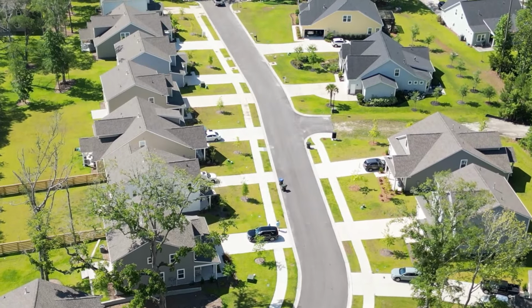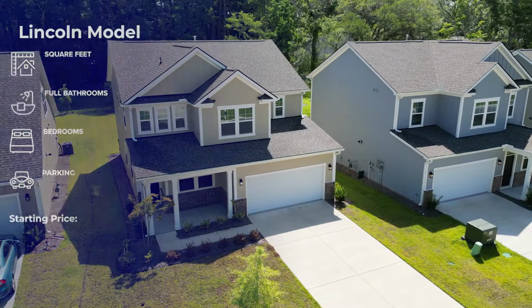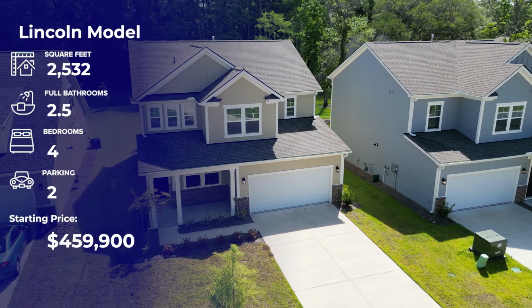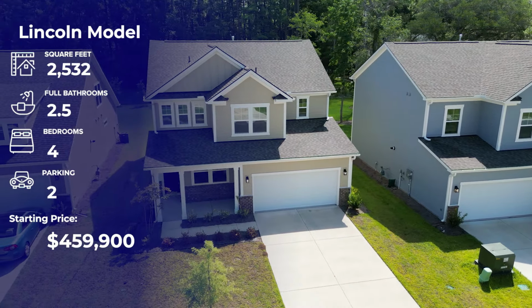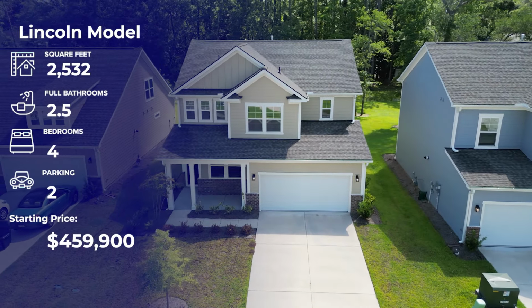We've got three of the same model. They're all called the Lincoln model. They're all 4 bedrooms, 2.5 baths, 2,532 square feet. And for the location that we're at, we're all well under $500,000. Yeah. And so there's a bit of a story with that.